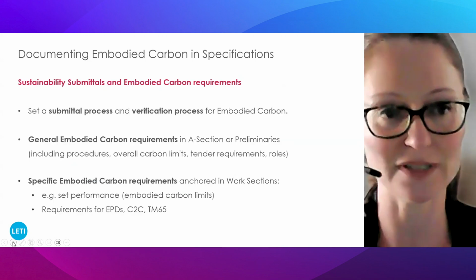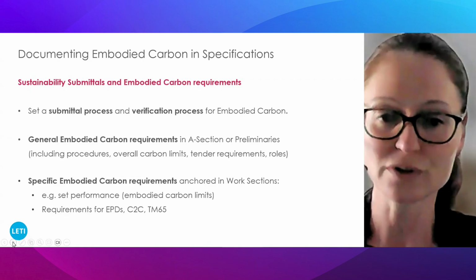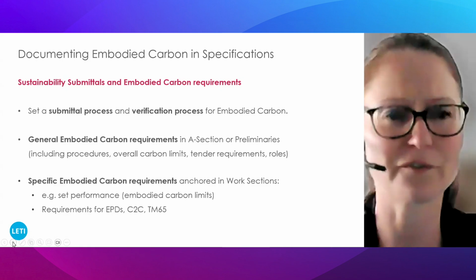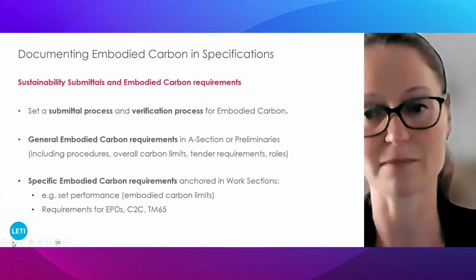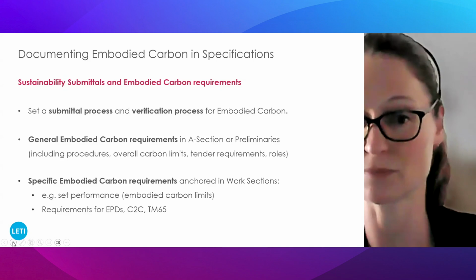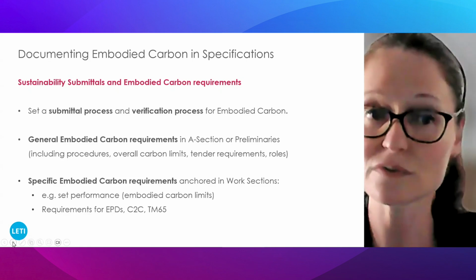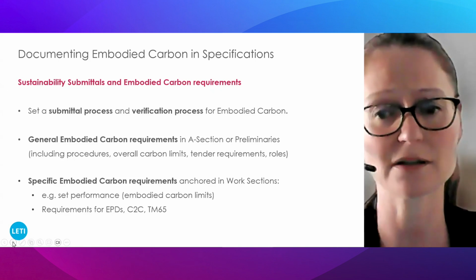The way to unlock all these carbon requirements on site are, of course, through sustainability submittals. We're all used to submittals as part of the verification process in specifications, but maybe not all of us are asking for sustainability submittals yet. Our aim at Leti is that sustainability submittals become a firm requirement within specifications. Setting a submittal process and a verification process for embodied carbon within your specification, you might set general embodied carbon requirements in your A section or preliminaries, and this might include procedures on how to derive at these carbon values, overall carbon limits, tender requirements, and also starting to set roles within the carbon calculation requirements. Specific embodied carbon requirements can be anchored within your work sections.